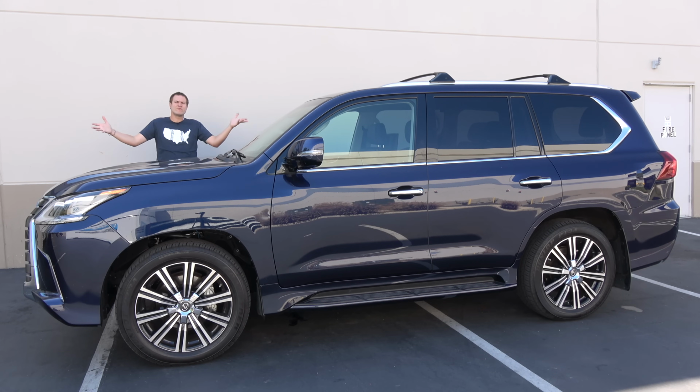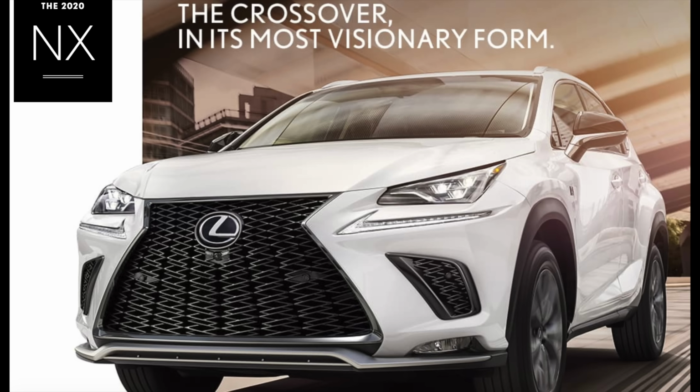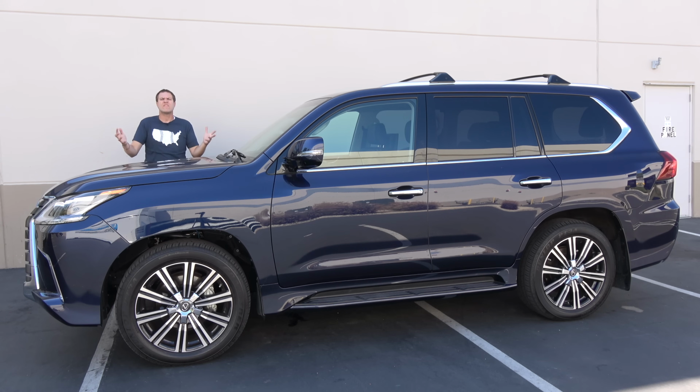This is the 2019 Lexus LX570, and it is the ultimate Lexus SUV. Now, that's a big deal because Lexus has 5 of them now. There's the little UX, and then the NX, and then the RX, and then the GX, and then there's this, the king of the hill with a big V8 and a starting price of around $90,000. Unfortunately, this is also a disappointment, and today I'm going to review it and explain why.